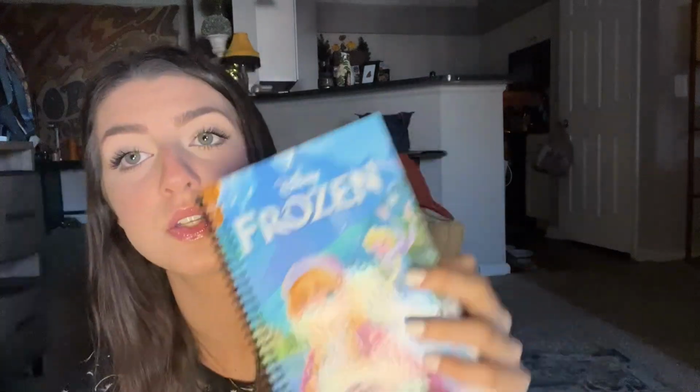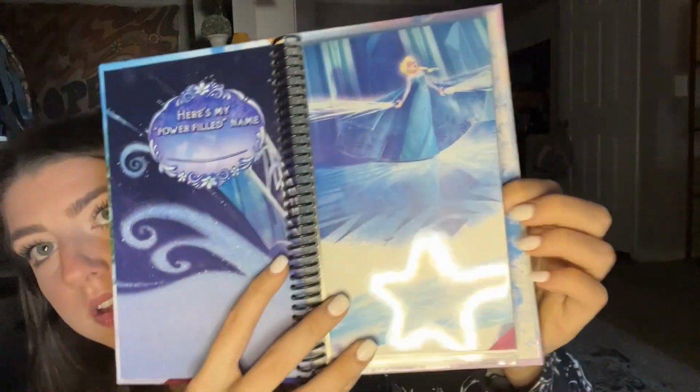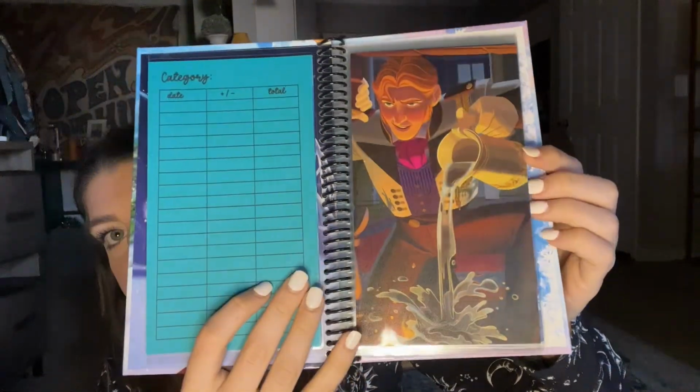I'm going to quickly go through each book and show you guys, but these will all be individual listings on my Etsy. So just find the book that you want and grab that one. But yeah, okay, I'm going to go through them quickly. So this one was Frozen, obviously. So we have this. I'm going to quickly go through.